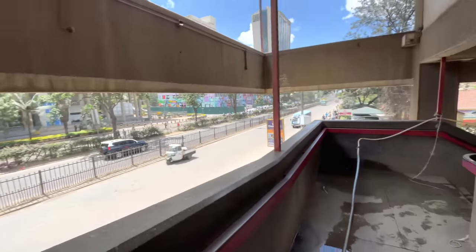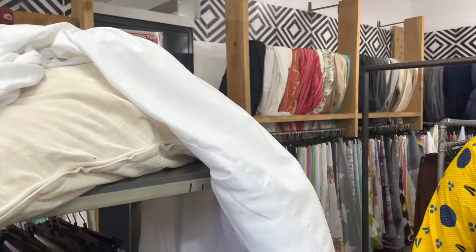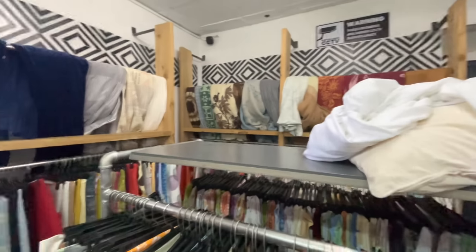Guys, I am actually by some things, at the textile. I'm looking for a bed cover. I'm with All Things African Nana.